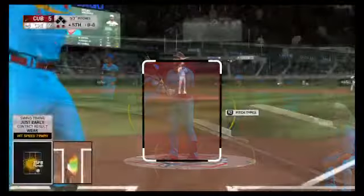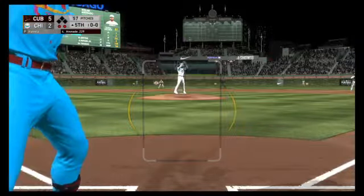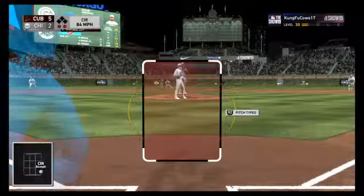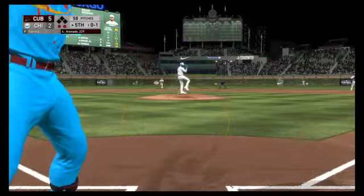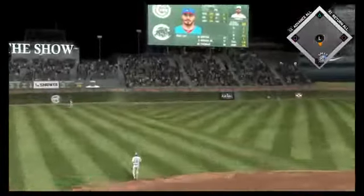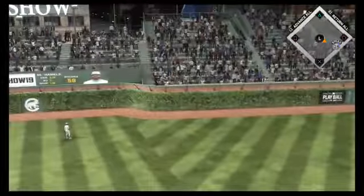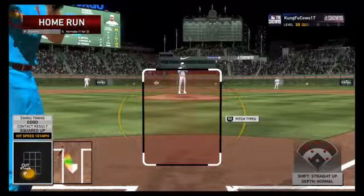Nolan Arenado will get the call to pinch hit here as we'll see what he can do with 2 out and the base empty. And Hamels loves to start guys with the change. That time it's good for a strike. Arenado swings, and this one is crushed out to left field. And gone into the right field bleachers. So the bases are clear now following the home run.